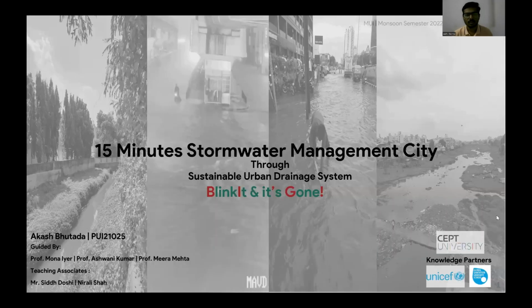So the 15-minute stormwater management city. Here I use 15 minutes because right now the Rajkot city solved their waterlogging and flood problems in a time-based manner, which they aim for 45 minutes to solve these waterlogging areas.